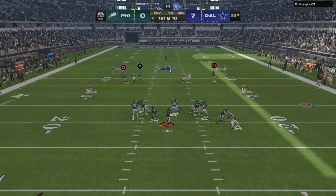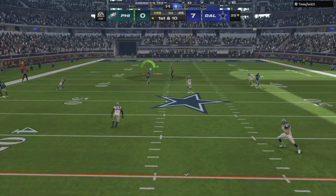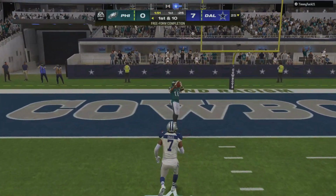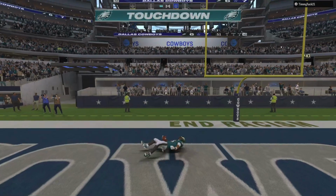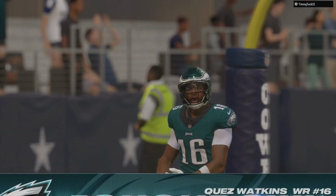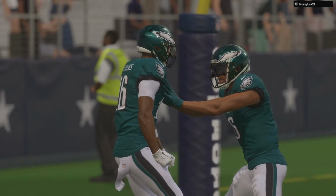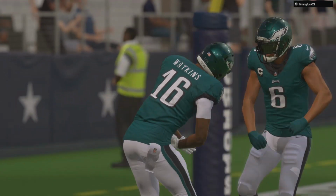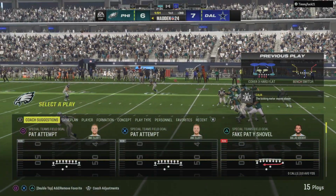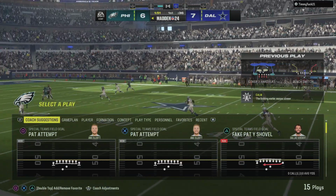They'll try and start this drive in the air. Oh, he's going to air it out right away. And that's caught inside the 30. Touchdown, Philadelphia. Quez Watkins, 75 yards. And the Eagles are able to strike back quickly with an opening touchdown of their own. And that is how you retaliate after getting scored on one play.